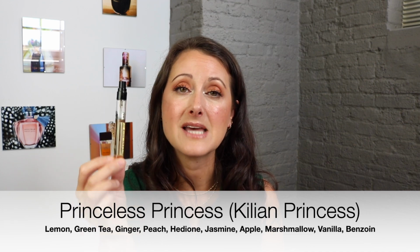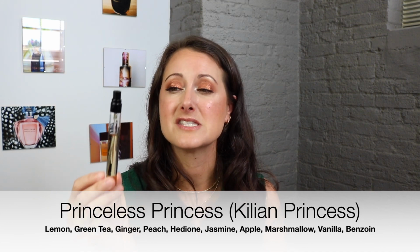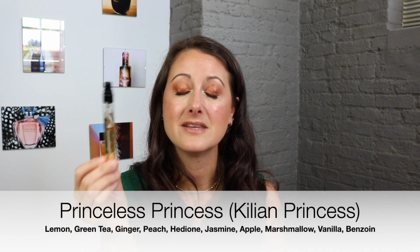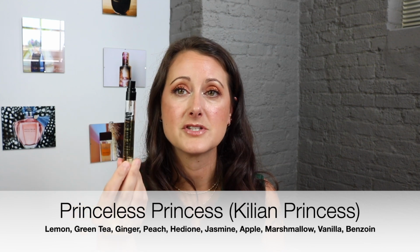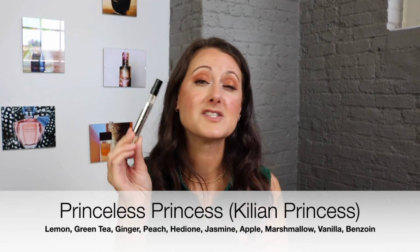I have a travel spray of the real thing. I actually like the Dua version better. It's incredible. This is such an amazing scent. And this is one that as soon as I run out of this travel spray, which I've got quite a bit left, when I run out of this, I will absolutely be picking up a full bottle. This is such a good dupe.